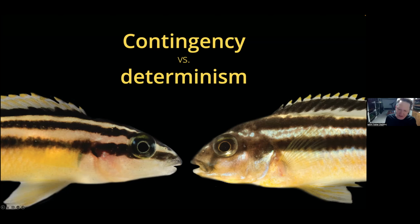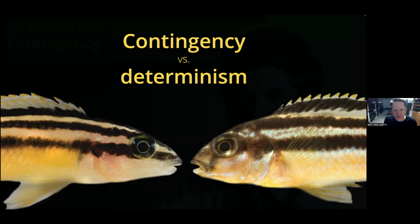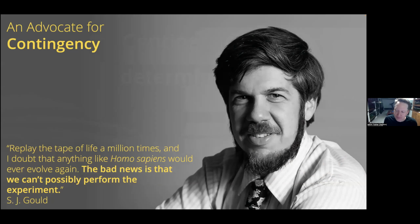And it turns out this is a really old debate. Probably one of the most fervent supporters of the role of contingency in evolution was Stephen Jay Gould, who famously quipped that replaying the tape of life a million times would never give you the same evolutionary outcome. At the same time, he also said that, of course, this experiment cannot be done.